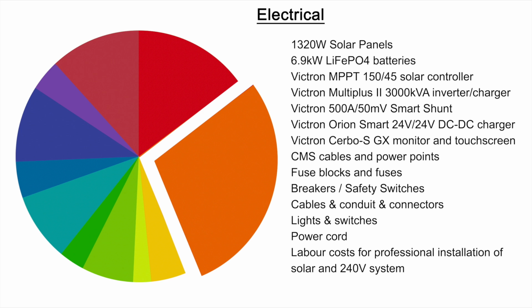And also that includes all the things like the cables and power points for the 240 volt side of things, all the fuse blocks and fuses, the breakers, the safety switches, all the cables, the different connectors, the conduit, the lighting that I have in the bus and all the switches for those.